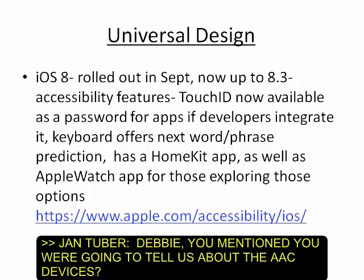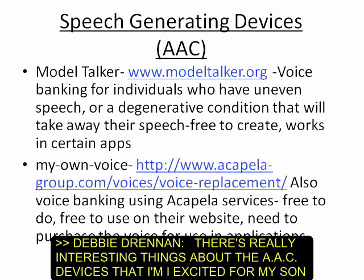Okay. So now, Debbie, you mentioned that you were going to tell us a little bit about AAC devices. Oh, right, communication devices. Absolutely. And actually, there are some really interesting things coming out with AAC devices that I'm really excited about, again, for my son John.